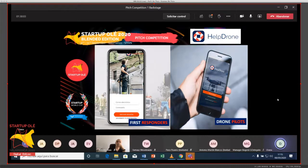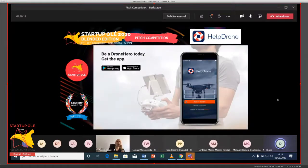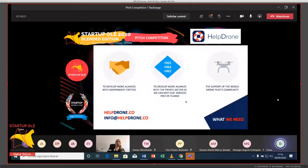So where are we now? We do have 2 applications on the App Store and the Google Play, one for the first responders and government entities, and one for the drone pilots. So are you a drone pilot and would you like to assist? Please be a drone hero today, get the app, and help us grow.